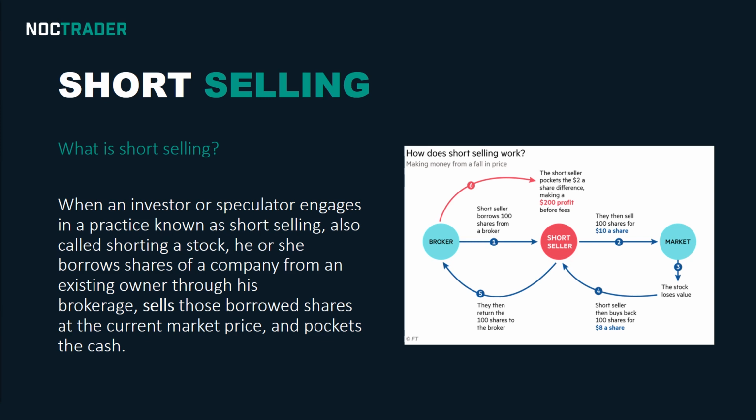Most people always talk about investments because the vast majority of the market invests for the value of stocks to go up, but there are also ways of making money with stocks going down.